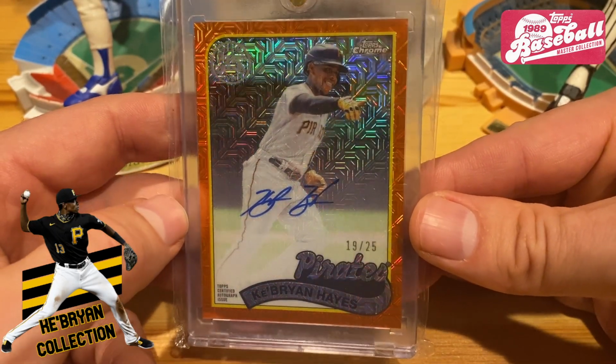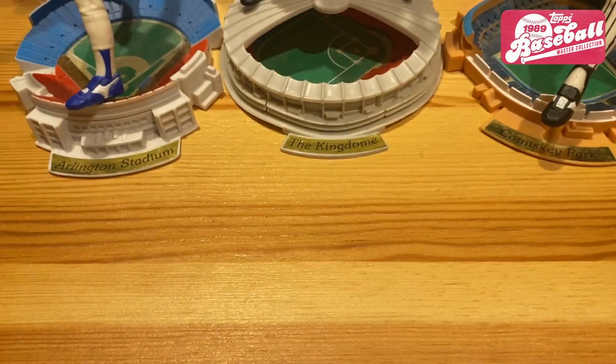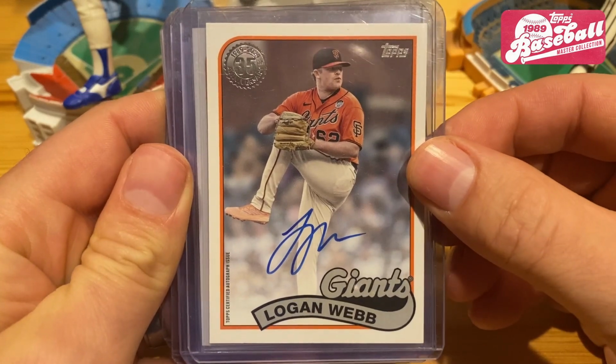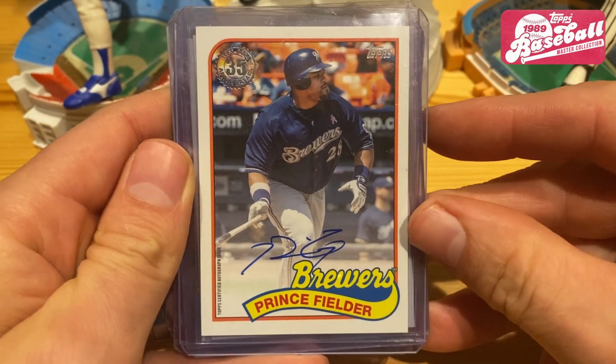And so he was pretty pumped to get that one. And that's pretty awesome to see that. So we'll start off this next little run with Logan Webb, a nice solid pitcher for the Giants. And then we got some retired stars from Series 2.